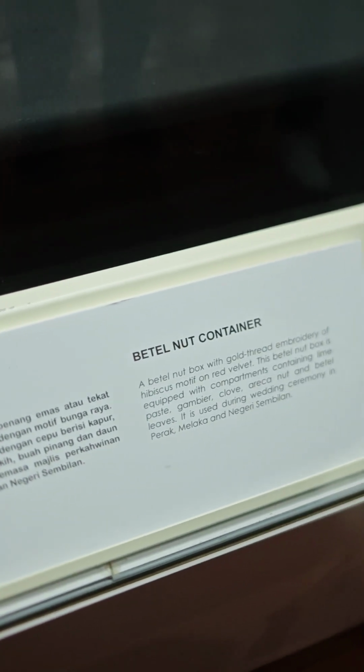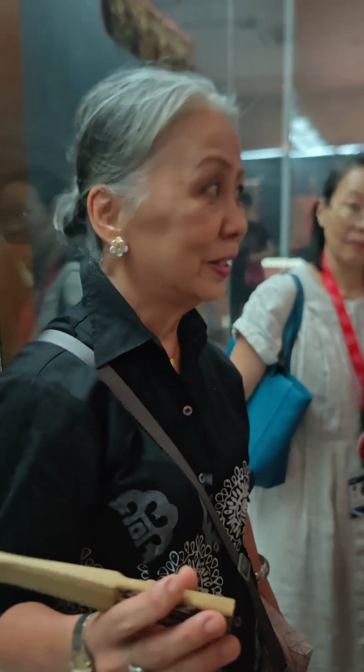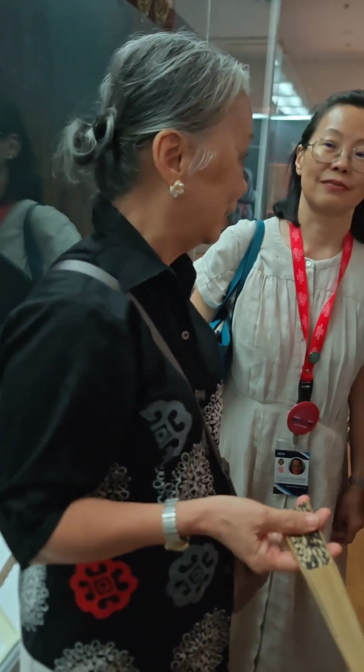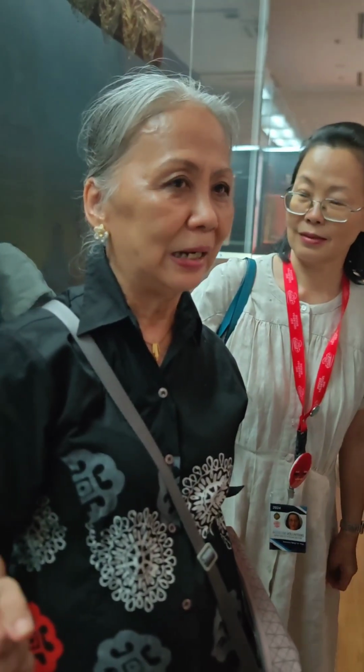So this is the tepak sirih. You know the tepak sirih, yesterday they had a 3 minutes presentation. Actually, tepak sirih has a very Indian influence. Very Indian. Because about 20 years ago, we had an exhibition from India on tepak sirih, showing the palm leaf and betel nut. But without the lime lah.